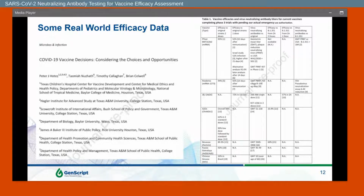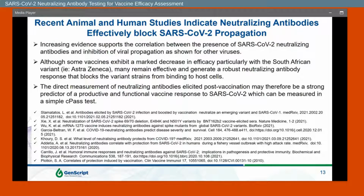These are the big questions that we're faced with. How do we deal with the variants and vaccination, and which vaccines are going to give us the most protection? And how do we measure all this? How do we keep track of whether or not we're protected in this wild west of varying vaccine efficacies? Over the past 1.5 years, there's been a rapidly increasing body of evidence that supports the correlation between the presence of SARS-CoV-2 neutralizing antibodies and inhibition of viral propagation. This has also already been shown for other viruses, so this is not a big surprise. The big concern is associated with the efficacy of vaccines, where we've already shown that there's a marked decrease in efficacy, particularly with the South African variant, and in particular with the AstraZeneca vaccine.